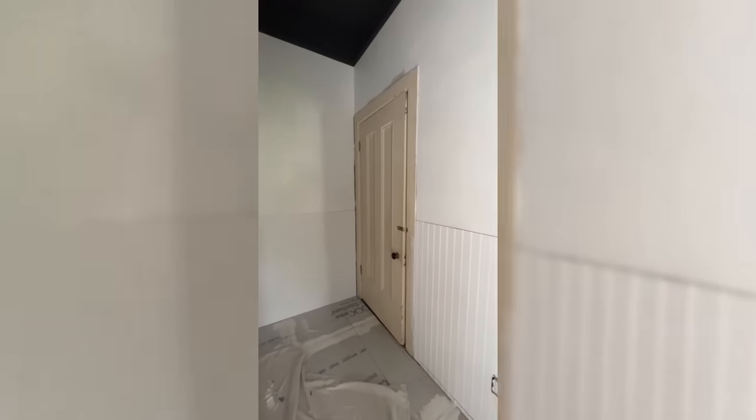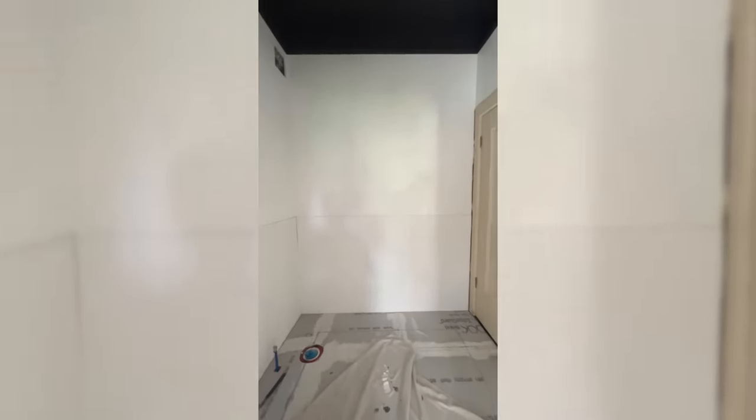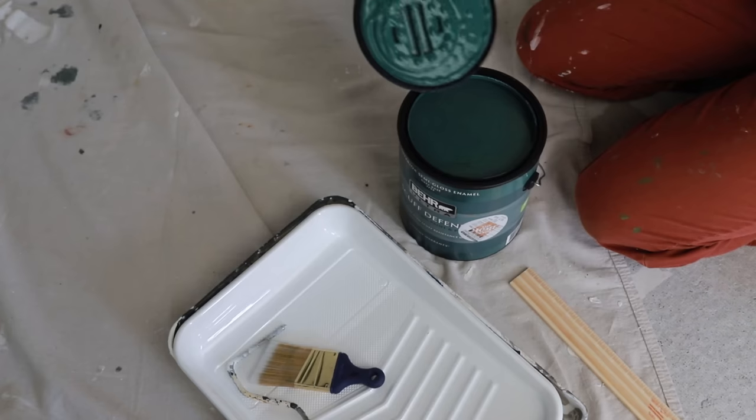Let me show you a quick before of the bathroom. Before as in after I got it insulated and hung new drywall. Lots of work to get to this point, but still very much a blank slate. Now let's get to work.